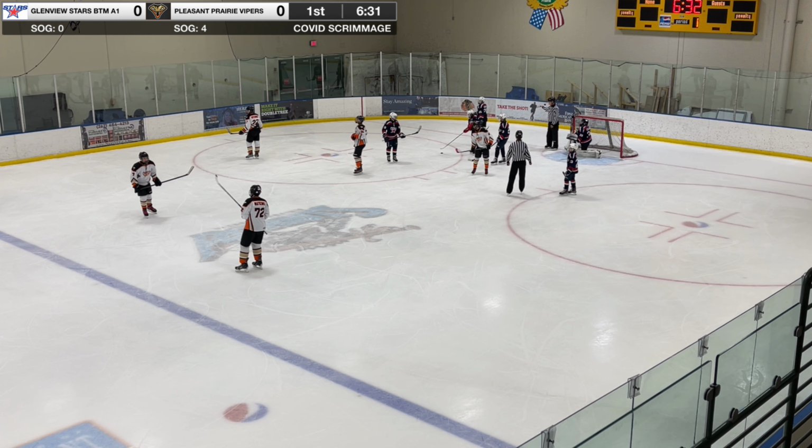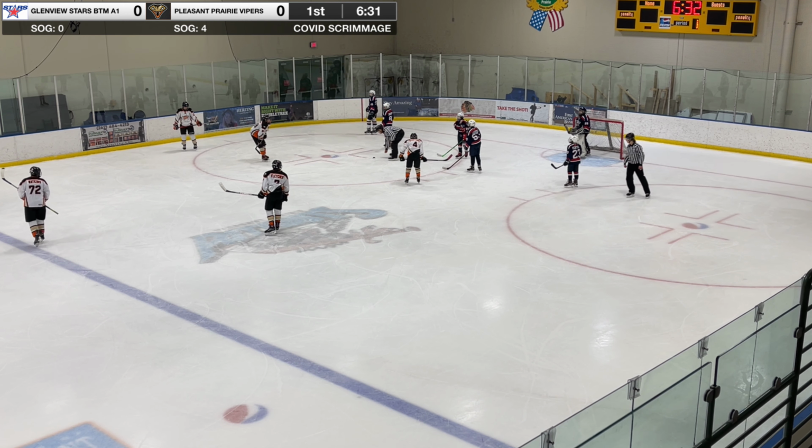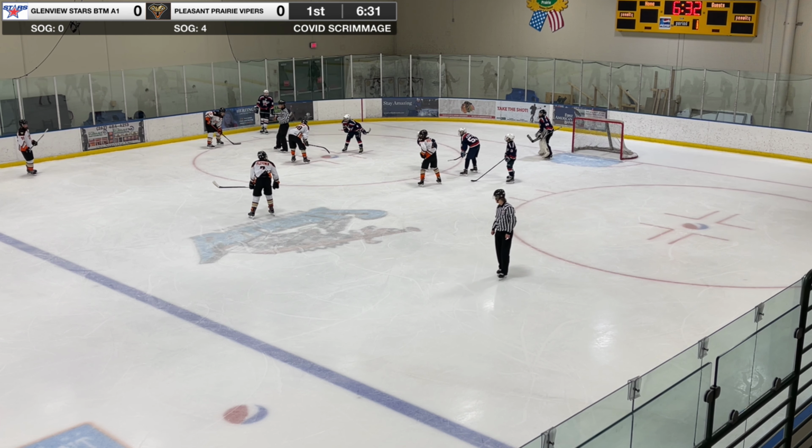6:32 left in the first. We got a 0-0 ball game. It's sunny out today. No clouds in the sky. Beautiful 72-degree weather in San Diego.